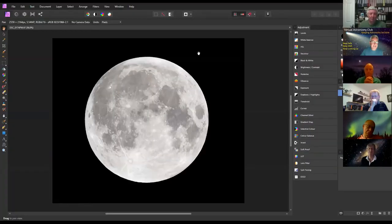Demo, so if I share this screen now, go back to there. So, Affinity Photo. Yeah, can everybody see that one? Yep. This is an image of the moon that I took just before the eclipse of the moon.